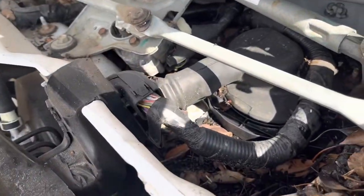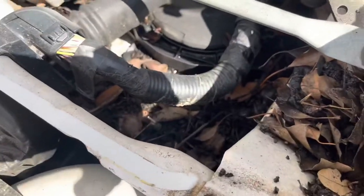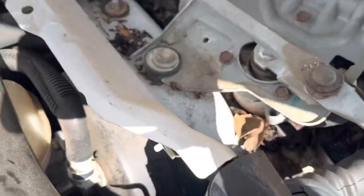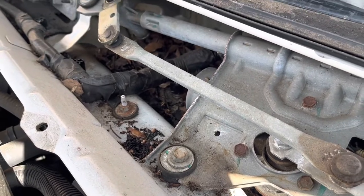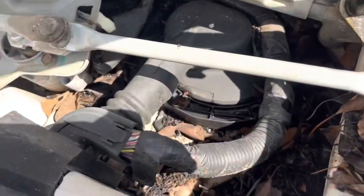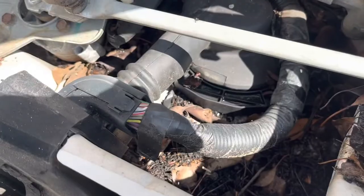So what I'm gonna do now is, I don't actually have a vacuum here, so I'm gonna pack up and put everything away, and I am going to go over to the car wash real quick and vacuum all this stuff out.